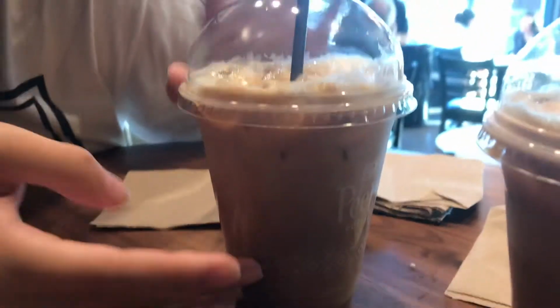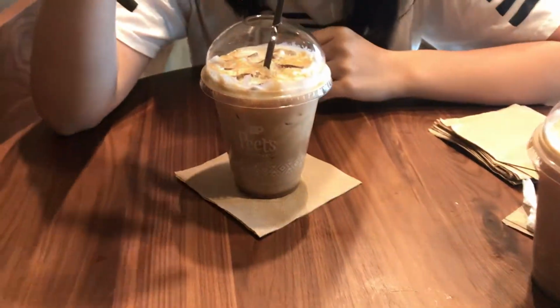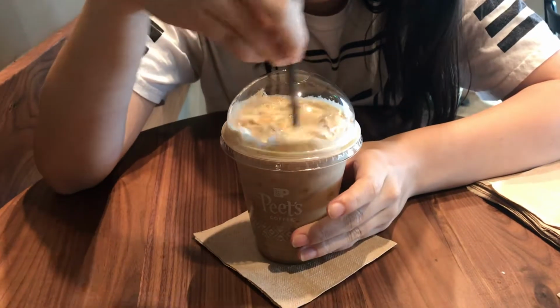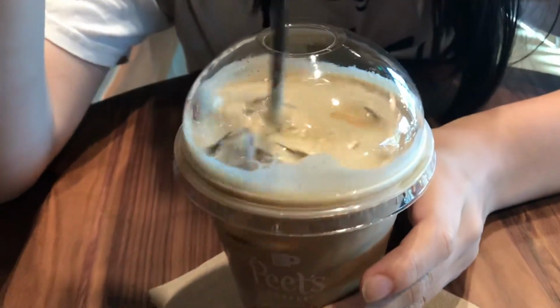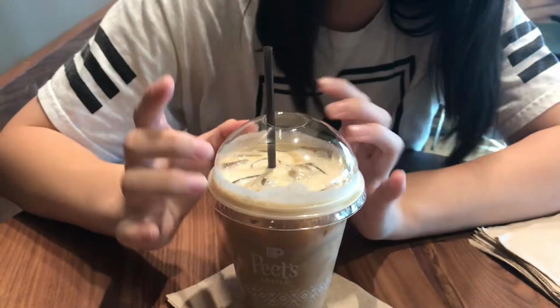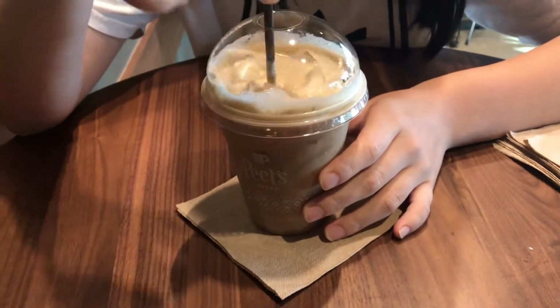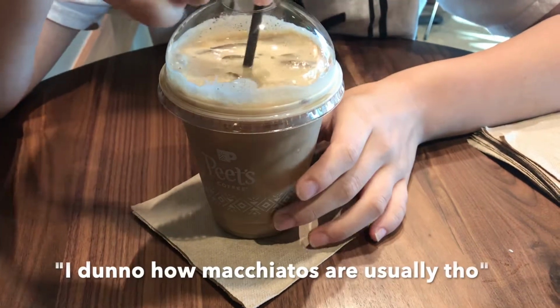And that's it for now. The ice to drink ratio seems okay. When you stir it, all the ice is up here, but 75% is just drink. Seems good. So far, this drink is in its rawest form. I haven't shaken it or stirred it or anything, so let's see how it looks when we stir it. Okay, so the color looks nice. It's very foamy at the top, which makes it seem like it was just made, if it has the bubbles on top. So it's not settled yet. So far it's very liquidy, very watery. I don't know how macchiatos are usually though.